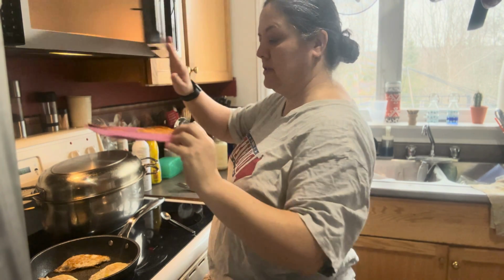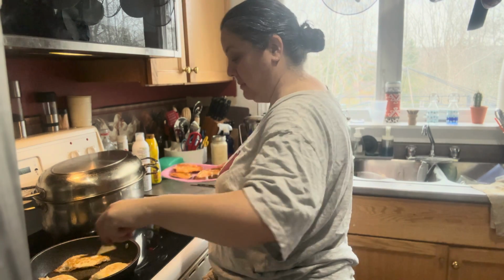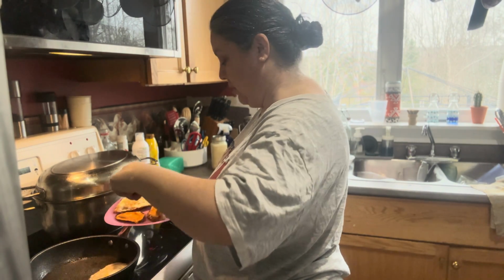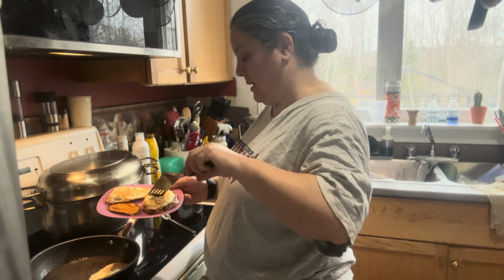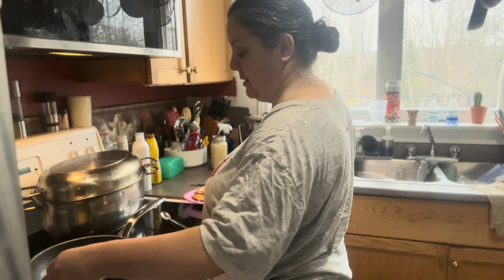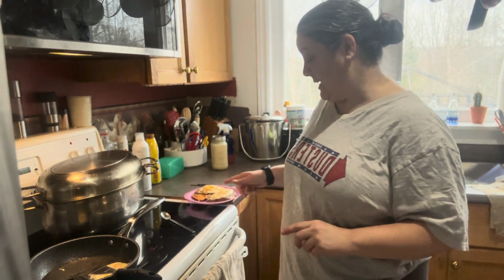So I have his toast in the toaster. There's my sweet potato, and I'm gonna put my eggs on top and hoping, yeah, they're still runny, which is good. I have a hard time cooking eggs and keeping the yolk soft.